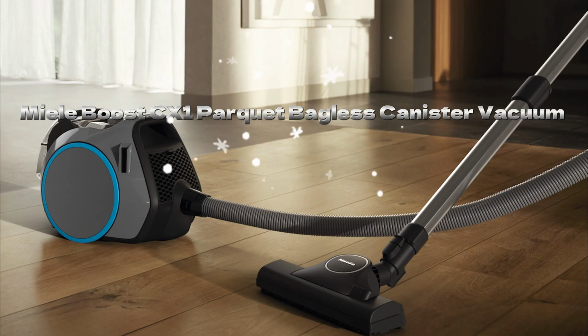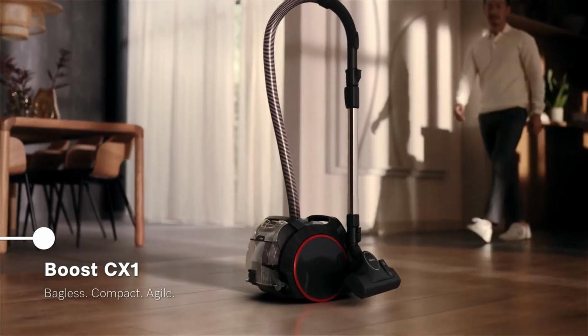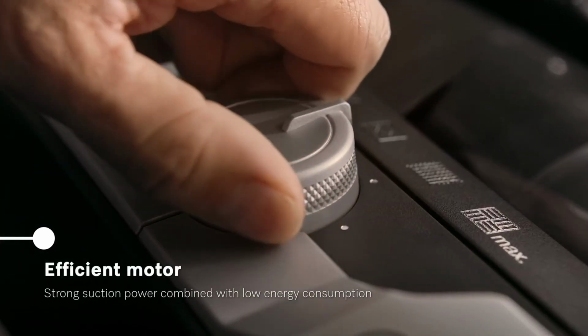4. Miele Boost CX1 Parquet Bagless Canister Vacuum Cleaner. The Miele Boost CX1 Parquet is Miele's entry-level bagless canister vacuum, designed to offer the brand's renowned quality in a more compact and affordable package.